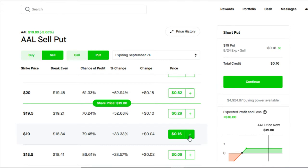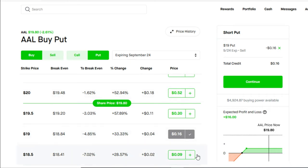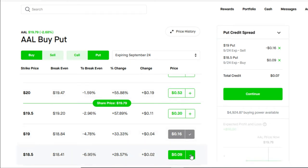As you well know, each option contract is multiplied by 100 shares. So now we're going to go over to buy and put, and choose the strike price directly below our sell put, which is going to give us 18.5. Since we're buying that one, we're going to have to pay 0.09 or $9. We're going to go ahead and click that. Now this is the important thing that I really want you to see. It says here, put credit spread. So for the put credit spread, you're going to be receiving a credit. That credit is yours no matter how this trade goes. This is the first part of the Iron Condor.